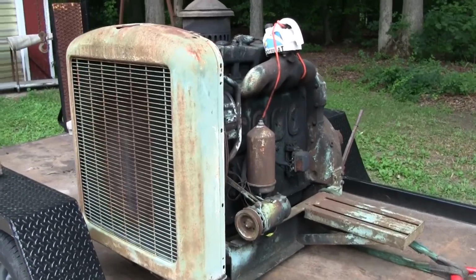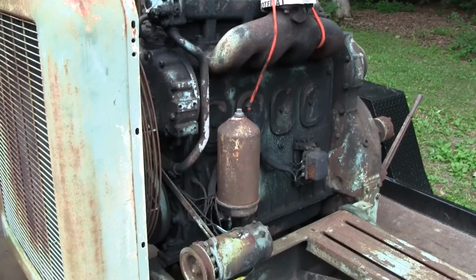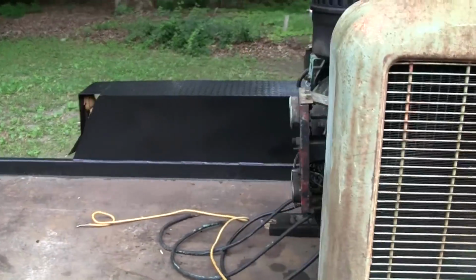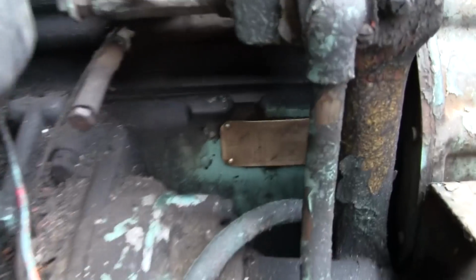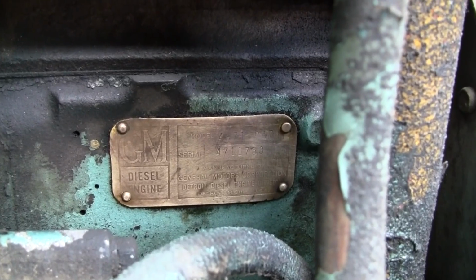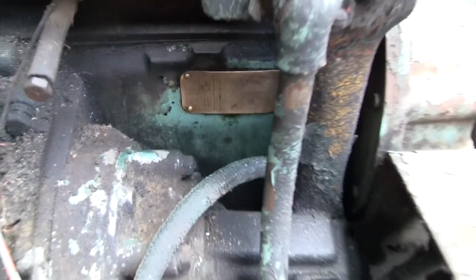But I picked up this 471 Detroit power unit last week. It was on Facebook Marketplace for a pretty good deal, so I couldn't pass it up. It does turn, and that's about all I know about it. I don't know the history on it. Let's take a look at the data plate here, and the name plate rather. There's a serial number 4711753.